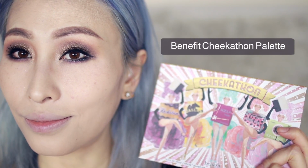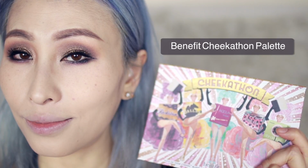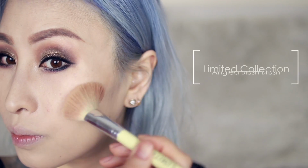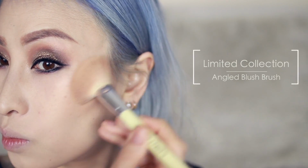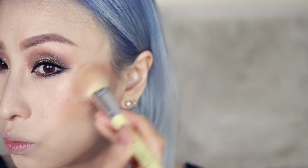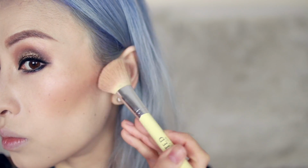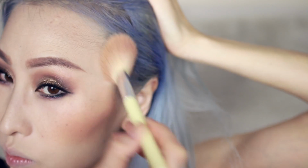Therefore, moving swiftly on to cheeks, I'm using the Benefit Cheekathon palette, which is perfect for fair skin tones. Using the shade Dallas, I'm just going to bronze up both of my cheeks. This is a really versatile blush shade. It's not too pink and not too bronzed. And then going into the shade Hula, it's a beautiful bronzer for fair skin tones. And then just going to contour my cheeks using Hula, as well as drawing a shape of 3 onto the temple of my forehead, as well as the side of my cheek, and not to forget my jawbone.